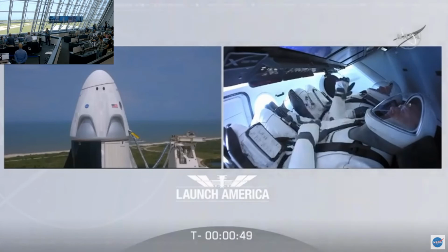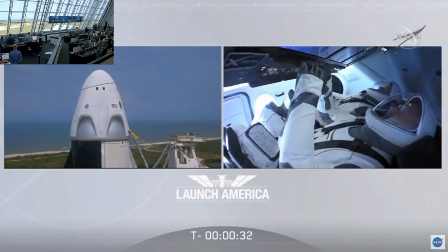Under a minute now, the FTS, the flight termination system, has been armed. Dragon, SpaceX, go for launch. SpaceX Dragon, we're go for launch. Stage 1 tanks pressing for flight. T-minus 15 seconds.